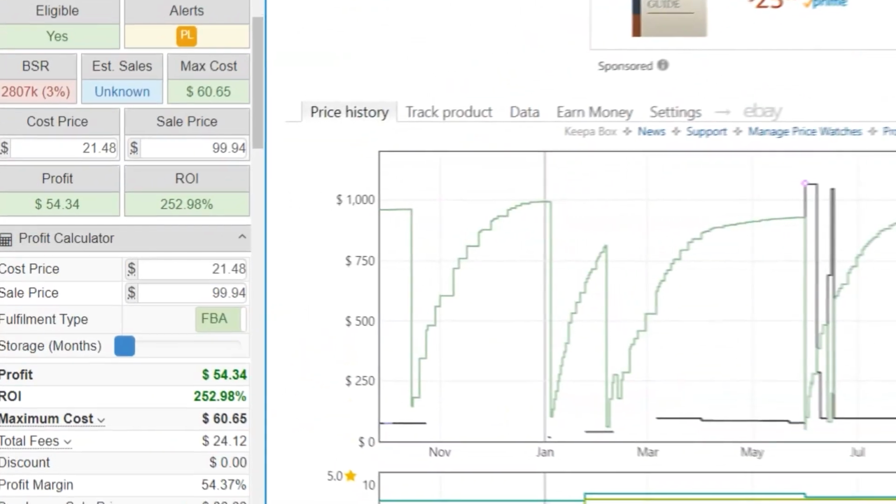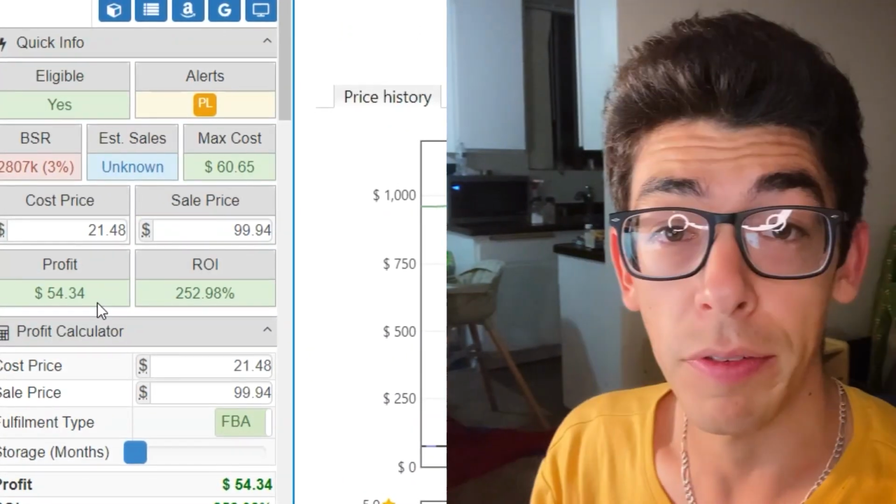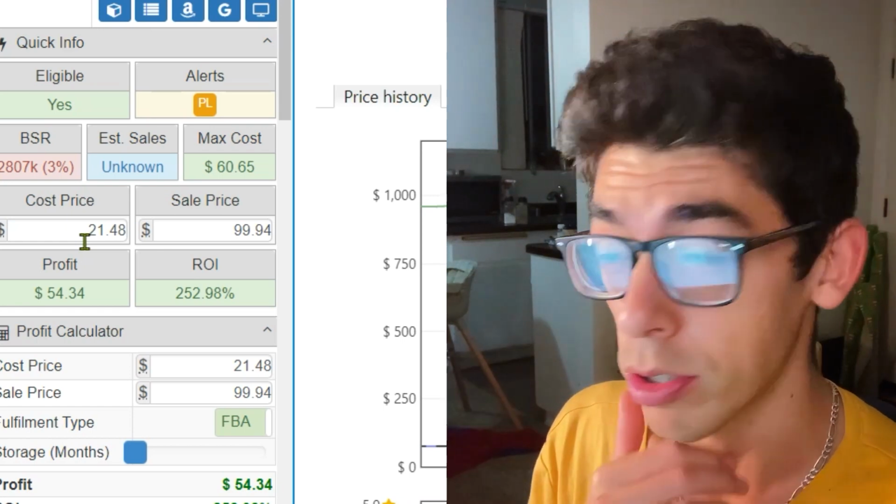So this is a book that did really well, sold for $99. We made a $54 profit. We only invested $21.48. I never had to touch this book. It went right from whoever merchant-filled it, right to my prep center.